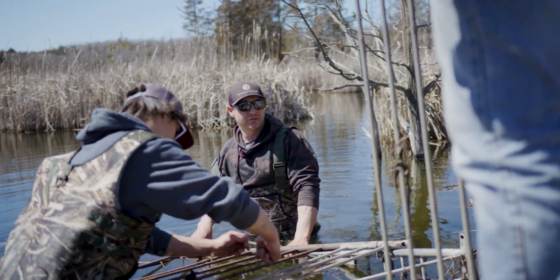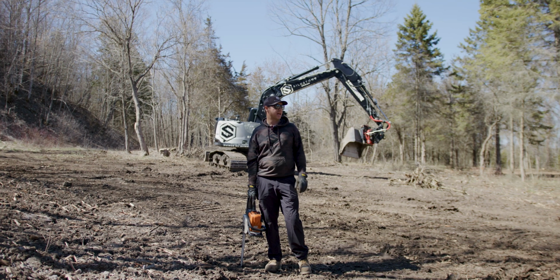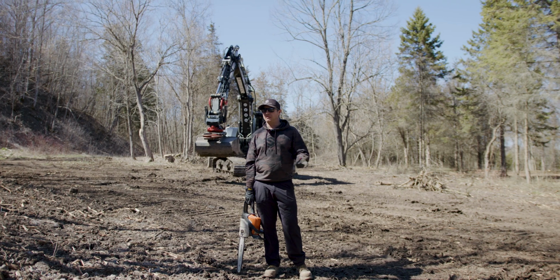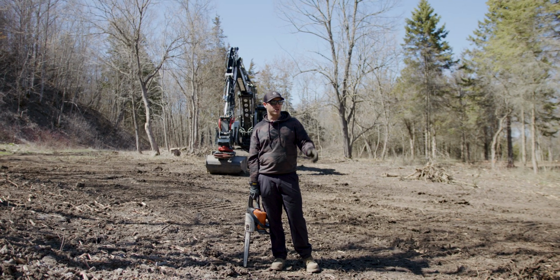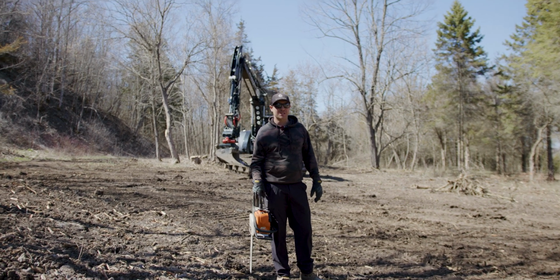Silkstone, 1, beavers, 0. So that pretty much sums up another day here on this site. We've been steadily working at cleaning it all up. We're basically trying to grade it so that when all the natural grass and everything grows up, it might be easier to maintain and people can enjoy it. There'll be walking trails. We were able to go back and do a little work on the lake and mess around with the beavers a bit, which was kind of fun today.